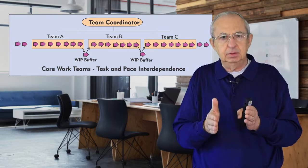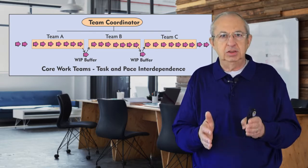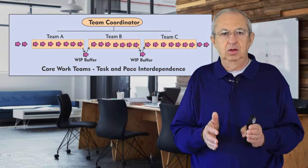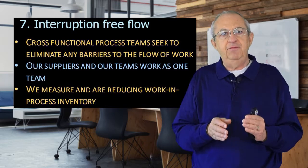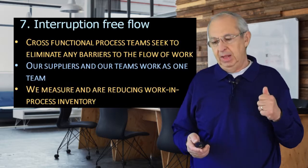Does it sit? Does it stand? Does it go into a warehouse? Does it sit on a pallet? All those are interruptions. That is also waste, right? Work in process inventory is waste. So try to figure out how to eliminate any interruptions in your process.